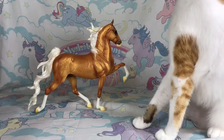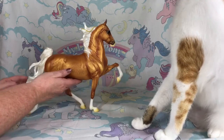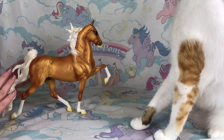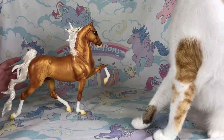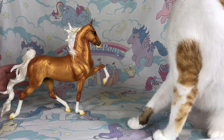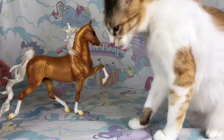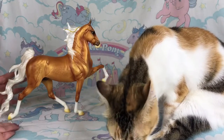Okay, so here's this guy. He is just beautiful. He doesn't come with a name as far as I can tell. It just says saddlebred on his box, and he's Palomino, which I've always had a weakness for. Palominos, they're just really beautiful, and this is a beautiful example.